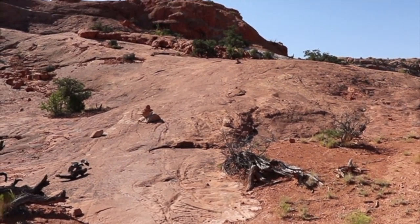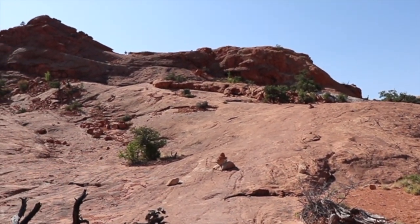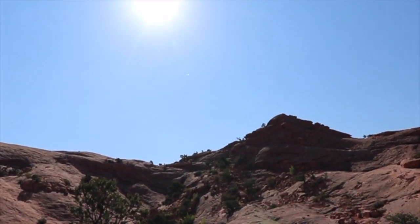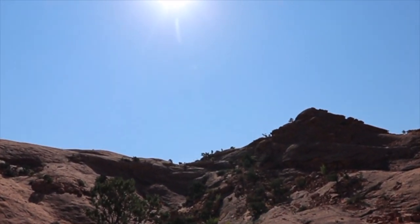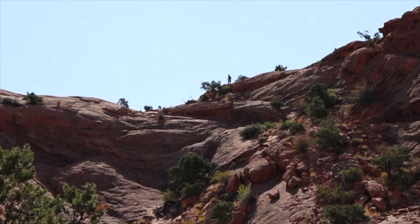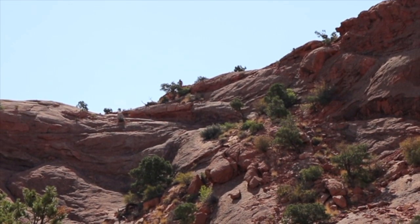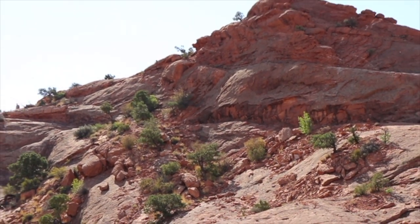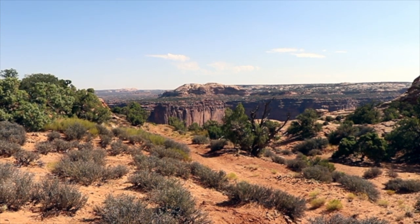Okay, the trail meanders up to where those people are, and then back around. So it may be a while. Luckily I brought some water. A view of Aztec Butte.